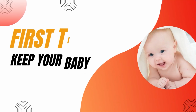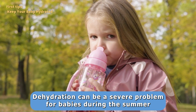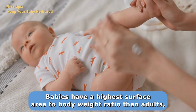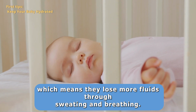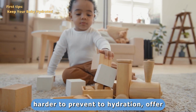First tip: keep your baby hydrated. Dehydration can be a severe problem for babies during the summer, as they are more susceptible to it than adults. Babies have a higher surface area to body weight ratio than adults, which means they lose more fluids through sweating and breathing. They also have a lower thirst drive, making communicating their need for fluids harder.